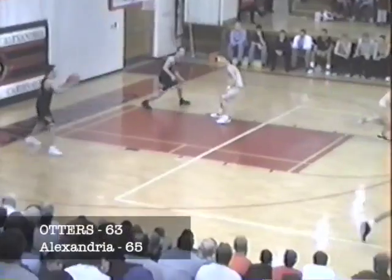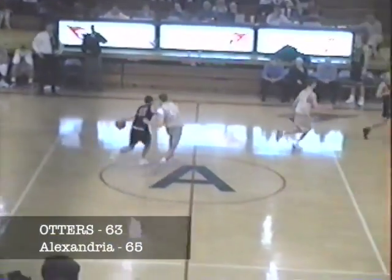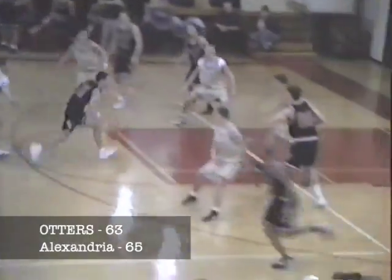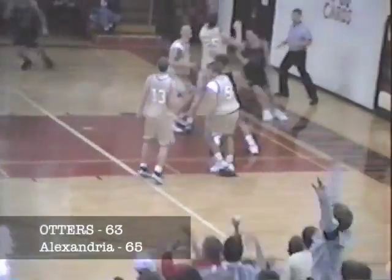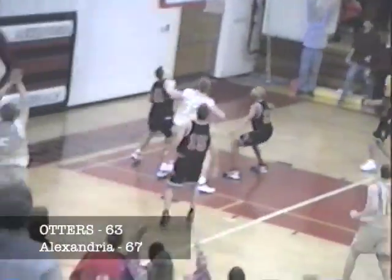Cardinals bring the ball into Vickerman. Back to Salmi. 45 seconds to go. Salmi on the dribble to the front court. On the right side, all the way into the lane. Lays it up. He scores! 67-63.